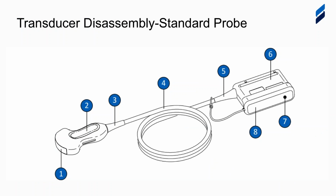The goal here is to identify places that you can inspect visually, and when you have a visual cue of damage or perhaps just wear, when to send the transducer into your transducer care team so that they can actually repair the probe quickly and easily instead of having it become a costly electronics failure.